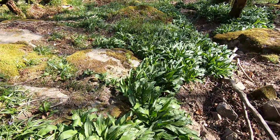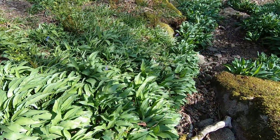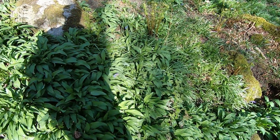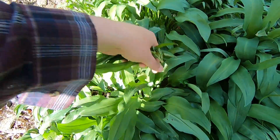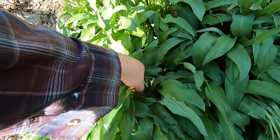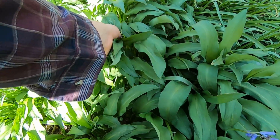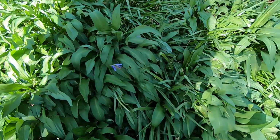Right, we're a safe distance from any path now, and I see no sign of anyone else having picked from this patch, so I'm going to pick a few leaves from each plant, taking care to make sure it's ramsons I'm picking and not something that just looks like it. I will check again after they've been quarantined and I'm about to use them. There might be things that look like them, but there's nothing that both looks and smells like them.